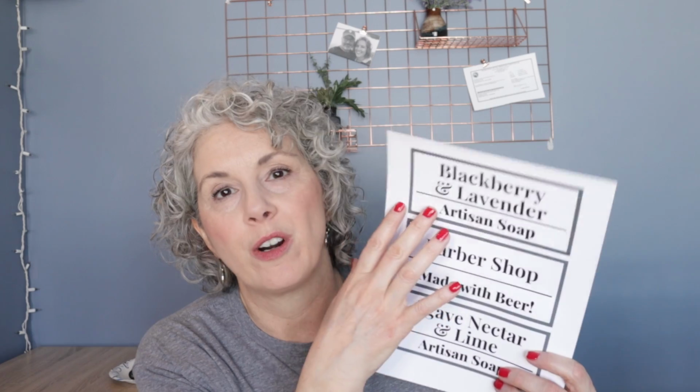I won't take this many, but I'm storing them in here. I have a spa salt bar made with Himalayan salts for extra exfoliation, soothing and scented, made with aloe, oats, calendula infused olive oil. So if there's anything that's interesting or something I want to point out, I put them on my cards. And if I don't have anything special to say, I just put artisan soap. I don't know what else to say.